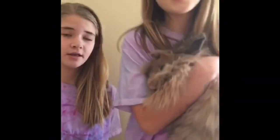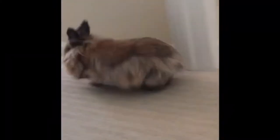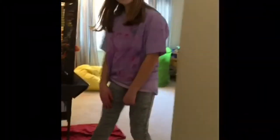Bee here is around 3 years old. Lionheads are great pets overall. Oh, Bee, where are you going? Remember that bunnies can always run away, so make sure you are in a closed area so bunnies can't run off just like Bee did.